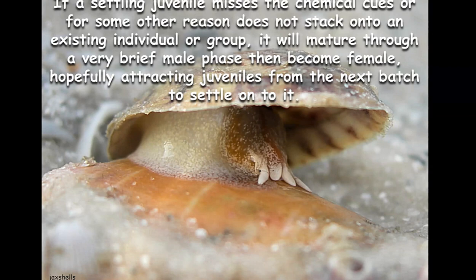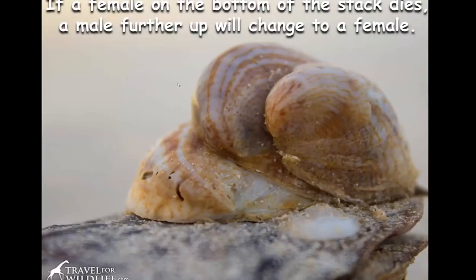And the male actually has a long siphon that he brings around the shell and inserts into the female shell. Interestingly, if the female that's on the bottom of the stack dies, a male further up will change to a female. So there's a lot of things going on in those plain little slipper shells.